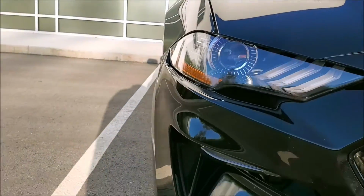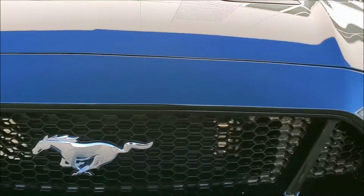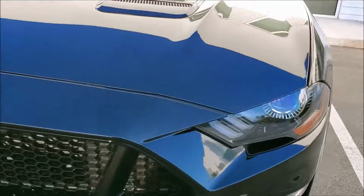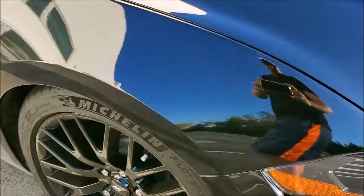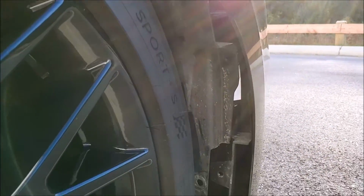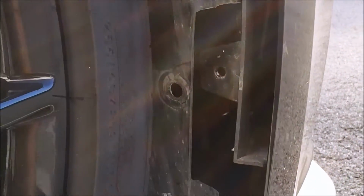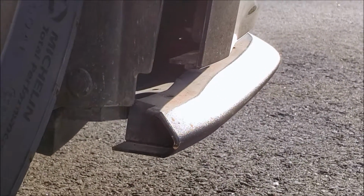You stand back, you can see it's bubbled out. Or if you come to this side, everything's nice and straight and flush. Come around the side. You can see how far out everything is. 2 holes there should line up. That's where everything clips together. And the splitter hanging down.